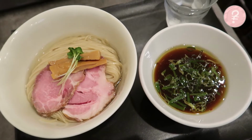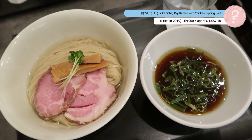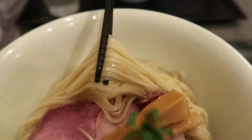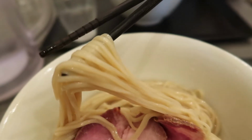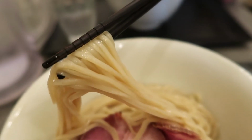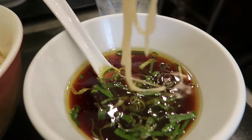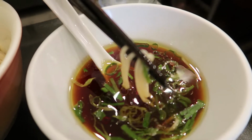The tsukemen is also highly recommended. The noodles, I believe, are a little bit thicker, and it has a bit of a vinegar flavor, so I think that cuts down how cold the noodles are. The sauce is topped with spring onions and chili, but it's not spicy. There is a spicy version, which is available. It kind of just gives a little tingle.